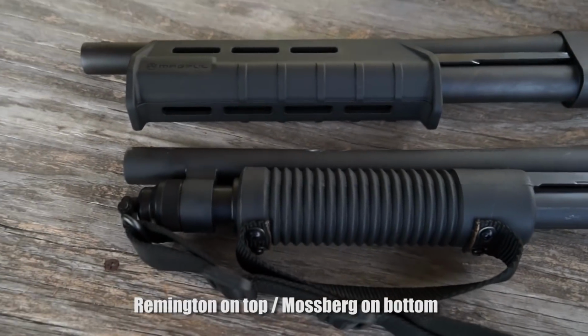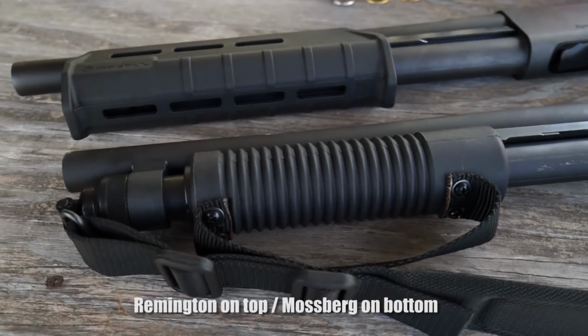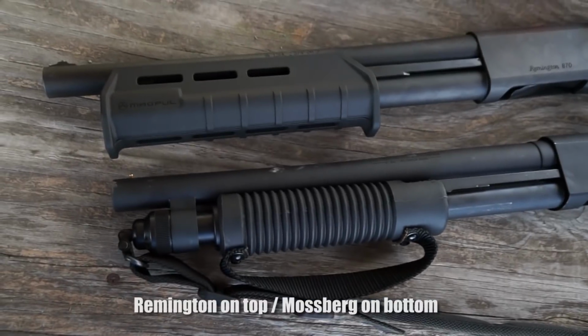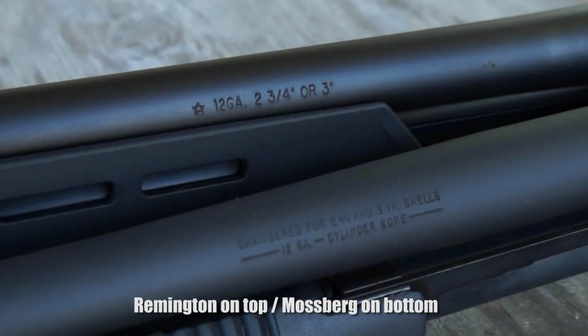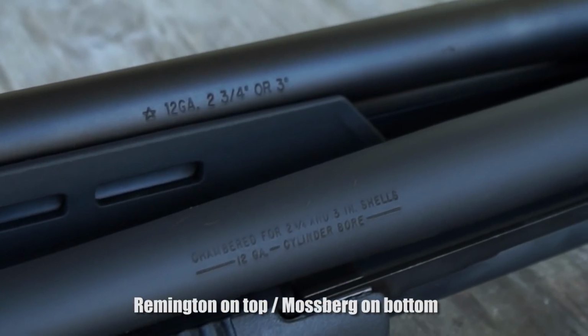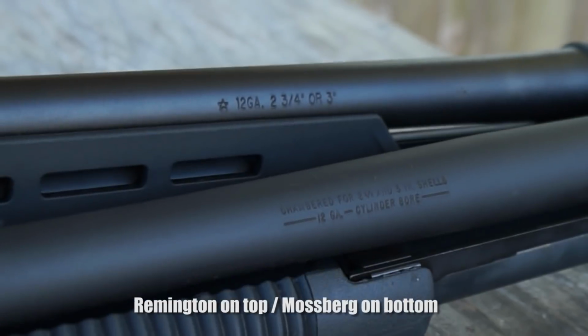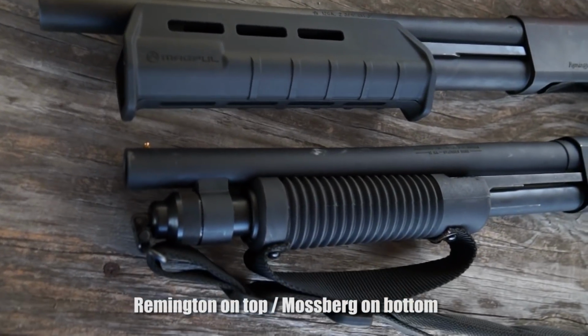The Mossberg Shockwave is built on the old tried and true 590 shotgun from Mossberg, and the Tac14 is built on the old reliable 870 from Remington. Both firearms come in 12 gauge. They shoot 2 3/4 to 3 inch shells. The Mossberg is a 5+1 capacity in a normal size shell, whereas the Remington is a 4+1. The barrels are both 14 inches long. They both have a bead front sight.